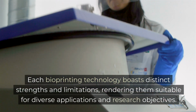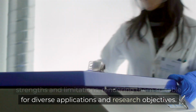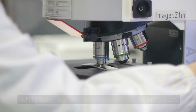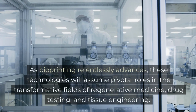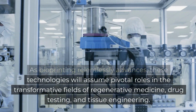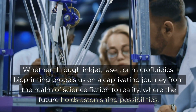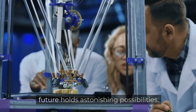Each bioprinting technology boasts distinct strengths and limitations, rendering them suitable for diverse applications and research objectives. Inkjet-based bioprinting offers speed and scalability, while laser-based bioprinting excels in precision. Microfluidics shines in creating microscale structures. As bioprinting relentlessly advances, these technologies will assume pivotal roles in the transformative fields of regenerative medicine, drug testing, and tissue engineering. Whether through inkjet, laser, or microfluidics, bioprinting propels us on a captivating journey through the realm of science fiction to reality, where the future holds astonishing possibilities.